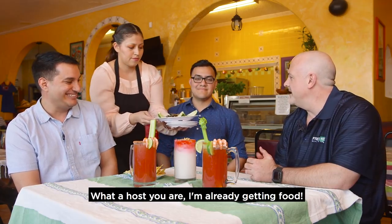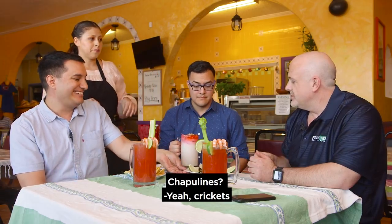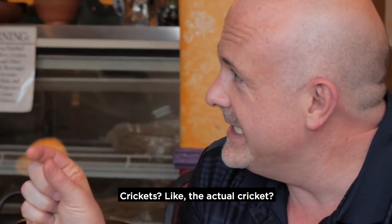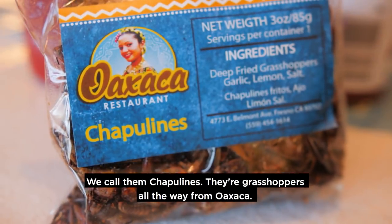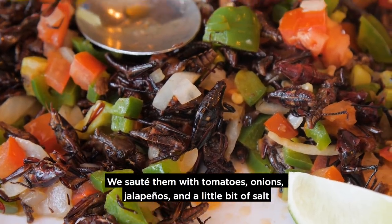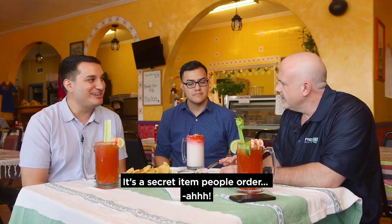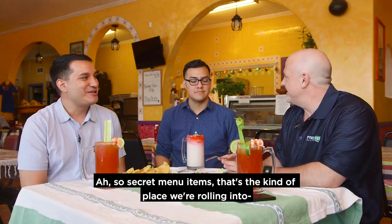What a host you are. I'm already getting food. What is this? We have a little surprise. Chapulinas? Crickets? Like the actual cricket? We call them chapulinas. They're grasshoppers all the way from Oaxaca. They're sauteed with tomatoes, onions, jalapenos, a little bit of salt. A secret item people order. So secret menu items. That's the kind of place we're rolling into.